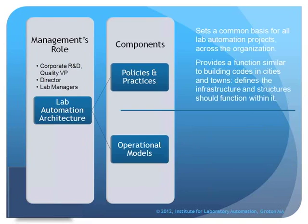The policies and practices provide a common basis of expectations for projects across an organization, basically making sure that all projects are being done according to the same set of rules and don't vary from one implementation to another. It provides a function similar to building codes in towns. In our town, if we want to make changes to a house, to a building, to anything that affects the infrastructure, it's got to be reviewed, licensed, and approved by the town.